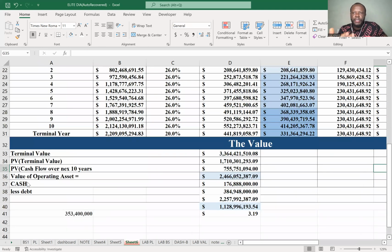So after 10 years, the cash flow after 10 years, all of the cash flow, again, we are assuming that the company is a going concern. That means the company will continue to operate for life. That's the assumption. So after 10 years, the company will have some money coming in, like year 11, year 12, year 13, year 14, and onward.